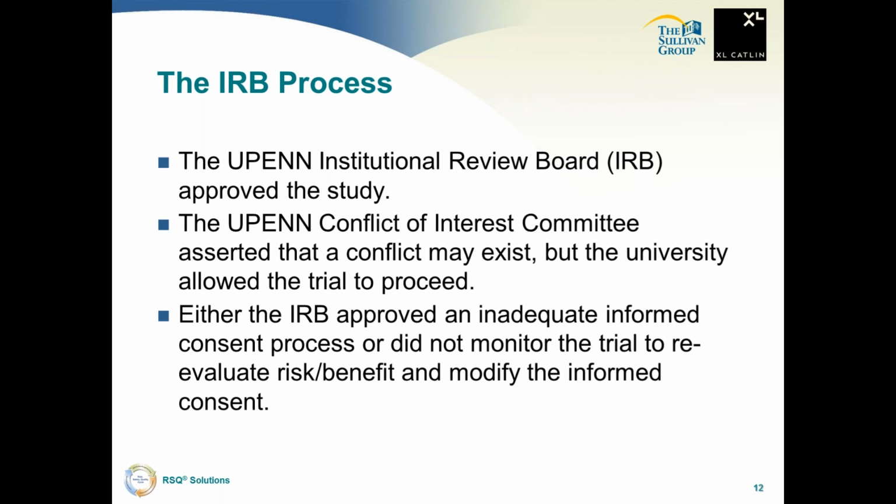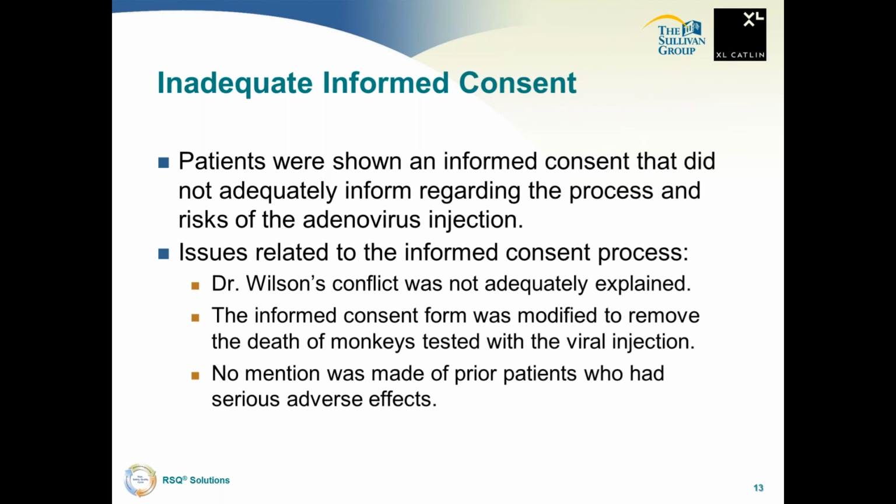This exists in many academic facilities, and it's not like you can say, hey, don't have these relationships. You can say, oh, get rid of the political pressures. But these things exist. It's the reality, and just something that we need to understand, learn, and educate about. And then this last bullet point. So either the IRB approved an inadequate informed consent process initially. So the IRB process is one of these key issues in analysis of all these cases. So the initial informed consent was a problem, or there was not ongoing monitoring of the trial to continuously evaluate risk and benefit and modify the informed consent.